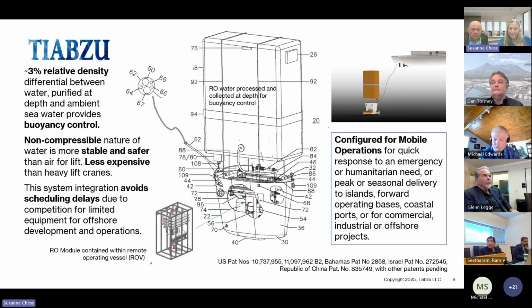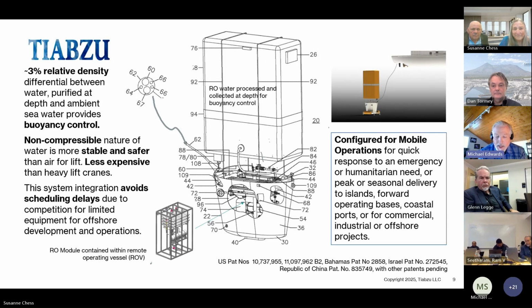into a bladder. This is Mike Edwards. You might think of the Tiabzu system like a hot air balloon. Instead of using difference in air temperature for lift, its balloon or bladder that you see on top there provides lift using the approximate 3% difference in relative density between the RO water and ambient saline seawater. This integrated buoyancy system facilitates implementation.